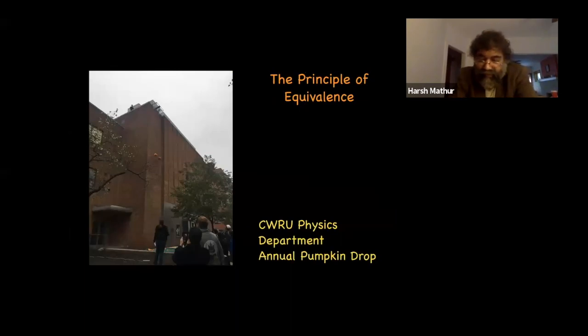Another interesting test of Einstein's theory is something called the principle of equivalence. So here's an event we hold in the physics department every fall. We drop two pumpkins at Strohsacker, one big pumpkin and one small pumpkin. According to both Einstein and Newton, and for that matter, Galileo as well, both pumpkins should hit the Earth at the same time. This is called the principle of equivalence, that gravity acts in the same way on all matter. Of course, this is not a very accurate test of the experiment. It's really an excuse to have fun and maybe some cider and pumpkin pie.